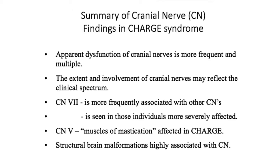So the dysfunction of cranial nerves is more frequent and more multiple than people realized. The extent of the cranial nerve involvement certainly does reflect on the clinical spectrum, and we've proven that with the vagus nerve. With the eighth cranial nerve, your facial nerve, you're more likely to have other cranial nerves involved. And the fifth cranial nerve is affected in Charge syndrome, which I didn't think anybody thought was affected at that time. Since we've done this research, we've gone on to prove that the 10th cranial nerve is very much affected, which is quite something, because nobody was looking at the 10th cranial nerve at any point in time. Interestingly, you can't see it like you can see the facial nerve, and you can't perform a test like you can with the auditory nerve.